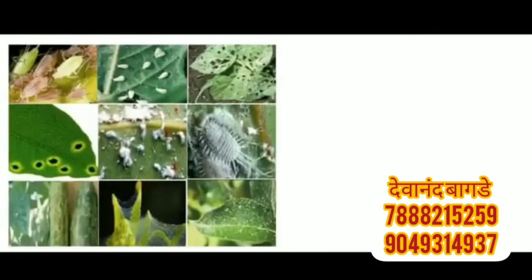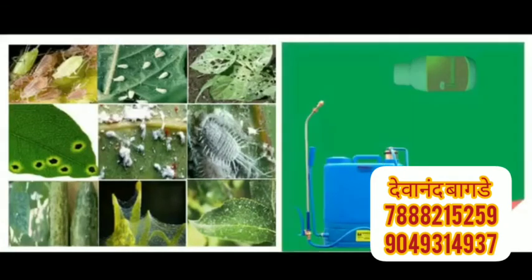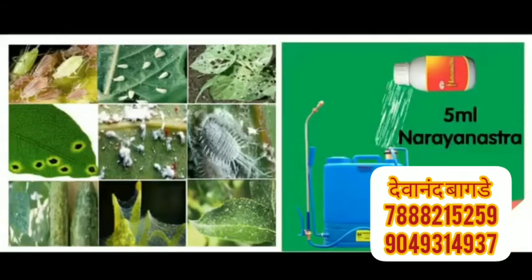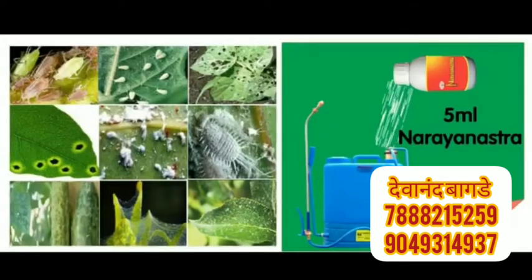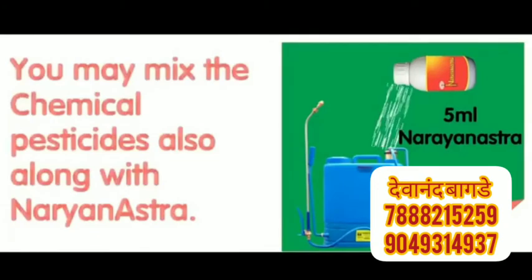For all problems of sucking insects, you can spray by mixing 5 ml of Krishna Narayanastra organic pesticide in a 16 liter pump. You will be able to get fast control and expenses will be reduced. You may mix the chemical pesticide also along with Narayanastra.